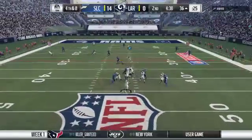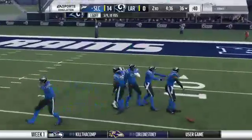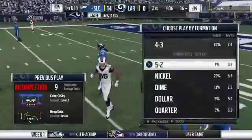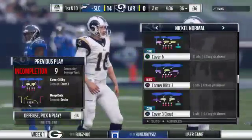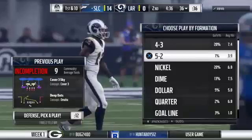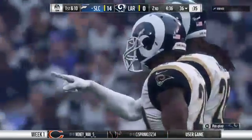They go ahead and snap it. Gone. And this is going to be incomplete. No luck for the Rams as they fail here on 4th down. And as a result, possession switches hands. And here now the offense heading back out there. And right now they're saying, hey, let's keep this going.